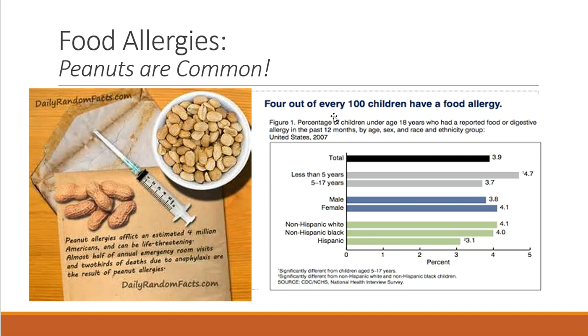So over here to the side, percentage of children under the age of 18 who had reported a food or digestive allergy in the past 12 months. The total number, 3.9, and then less than 5 years, 4.7, 5 to 17 years, 3.7. You can see the breakdown between male and female. It looks like the females have more reporting of allergies than males do. And then if you look at the racial breakdown, non-Hispanic, Black, and then Hispanic. It looks like if you're Hispanic, then you don't have as many food allergies as the rest of the populations, right? So good news for you if you are a Hispanic male that's between 5 to 17 years old.